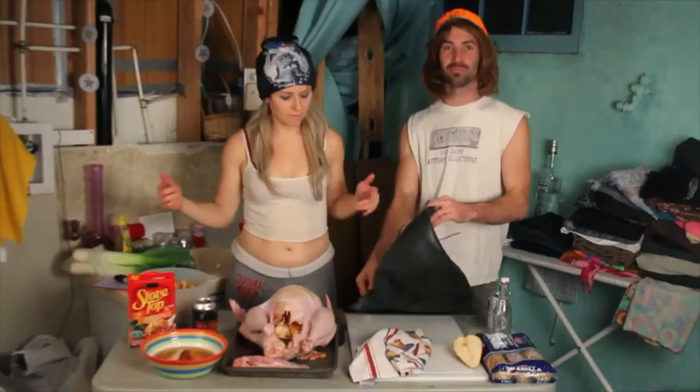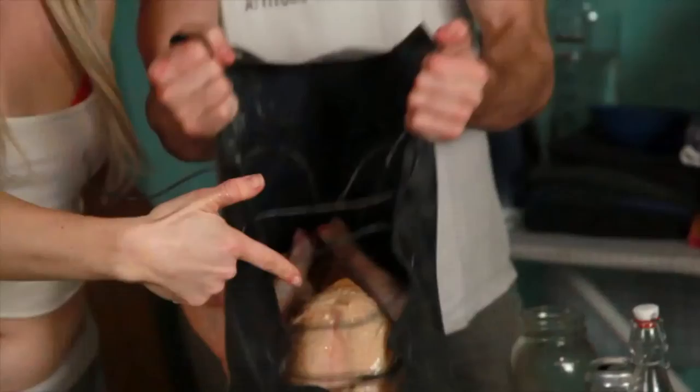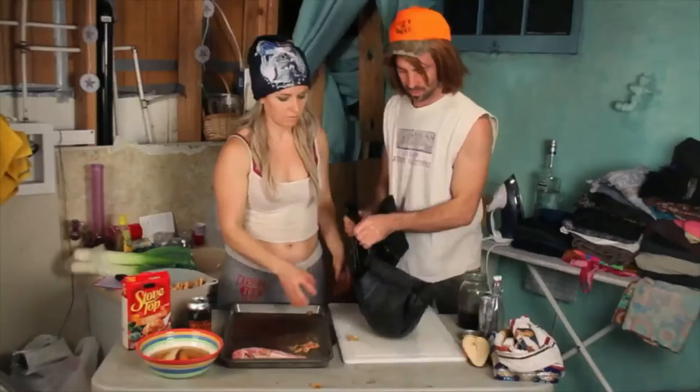Let's bag her up. All right, so we're just going to lift her up by the legs, slide her in, tuck that wing in. Yep. That wing, tuck it. Slide. Let's turn around so YouTube can see. Check that out. Yep. Tie her up like you would a hog. Secure that with a ratchet strap.